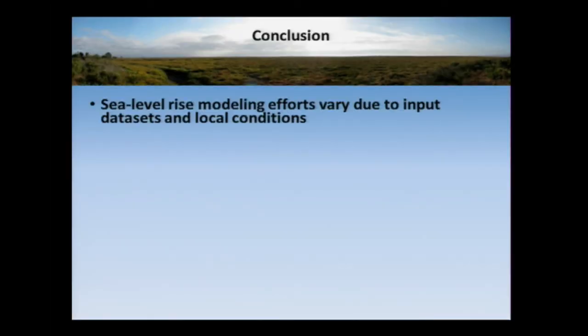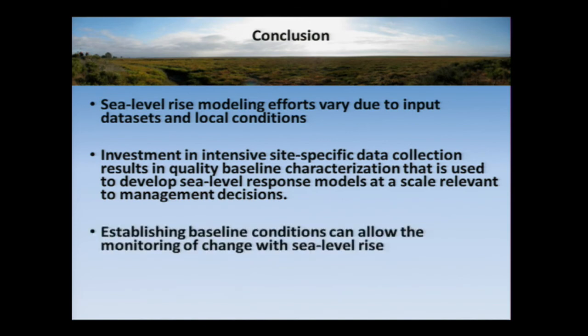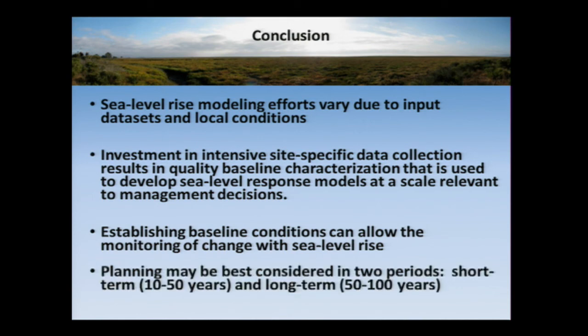So in conclusion, sea level rise modeling efforts vary due to the input data sets and local conditions. So this investment in intensive site-specific data results in quality information for the local managers. And then establishing these baseline conditions also helps the local managers, in that maybe they want to go back in 5 or 10 years and reassess the site and see if things have changed. And then lastly, considering shorter time steps for management, I think is really important.